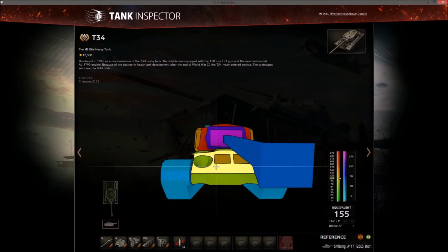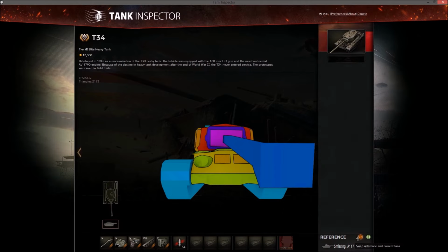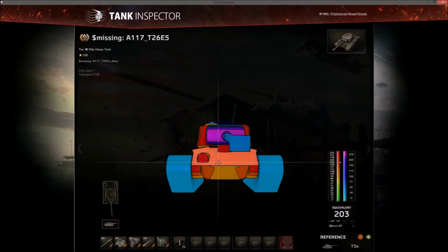So the T34 has 102 at the front with the gigantic machine gun weak spot, the bow machine gun weak spot, whereas for the Jumbo Pershing, it's 152 at the front, so 50 more millimeters of armor, and a lot more effective because of the sloping. So this has more armor than the T34 and more DPM, so it's surprisingly good.